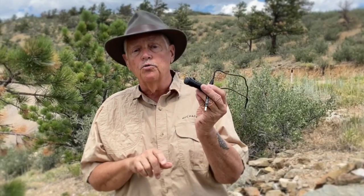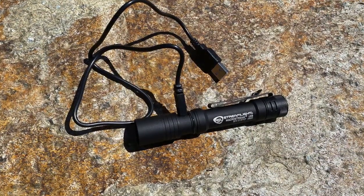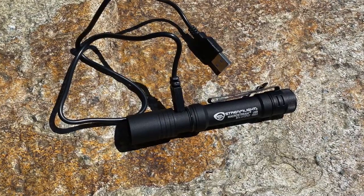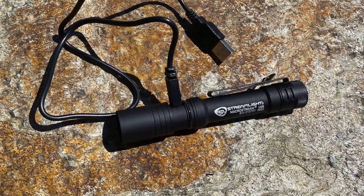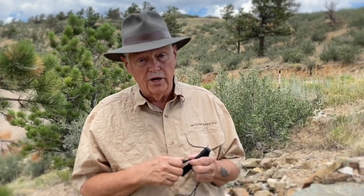Since we're talking about new stuff, before I leave, I want to show you this light from Streamlight. Came in the mail this weekend. It's a Microstream. It's got a lithium-ion battery, 500 lumens, and it recharges by USB. I'm a real fan of USB rechargeable lights because that way you always have one with a battery at 100%, and 500 lumens is pretty good.